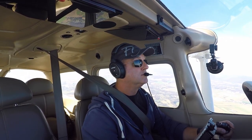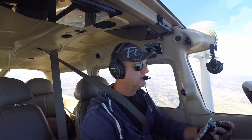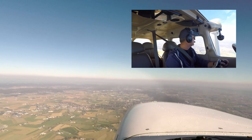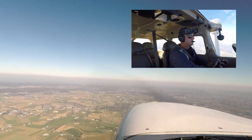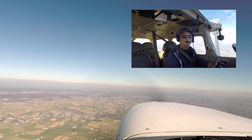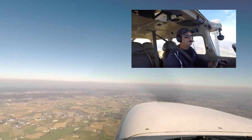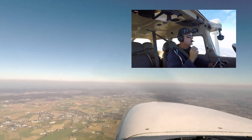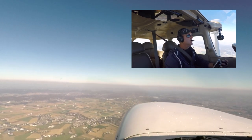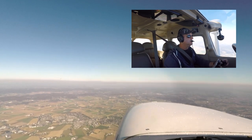November 123 Golf Golf, and say your type aircraft and destination. Cessna 172 and Sierra Mike, Quebec, Somerset. Number 123 Golf Golf, and say altitude requested. 5,500.